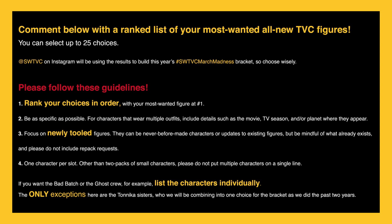Be as specific as possible. For characters that wear multiple outfits, include details such as the movie, TV season, and/or planet where they appear.